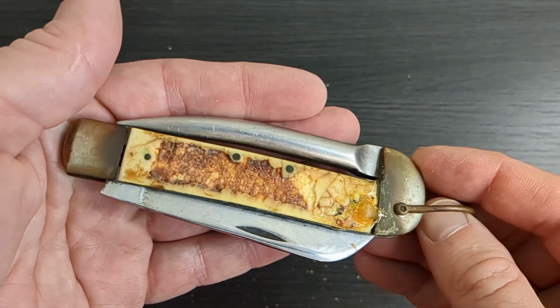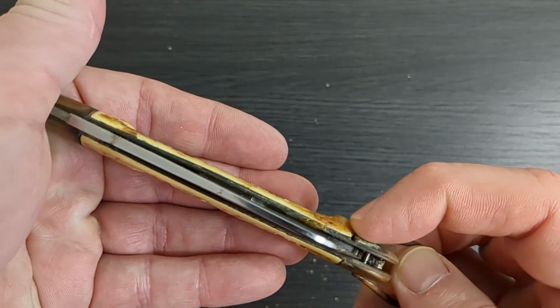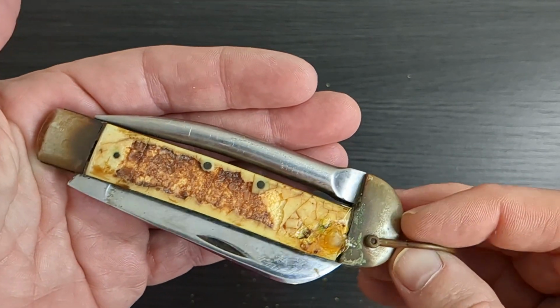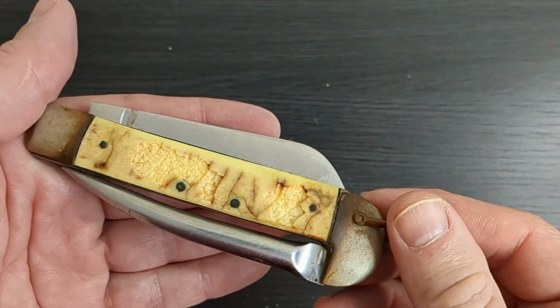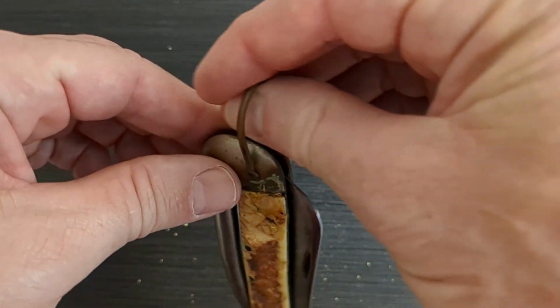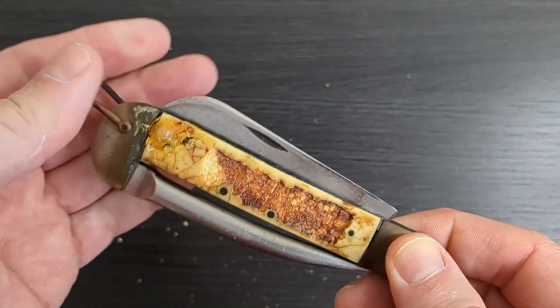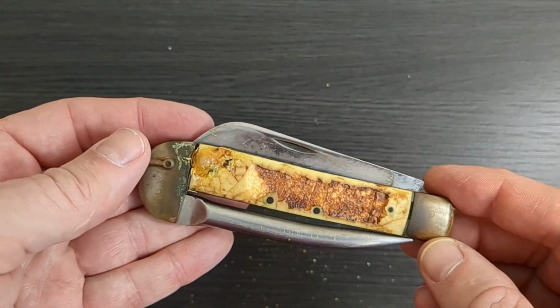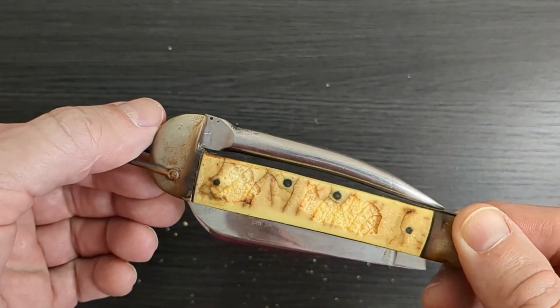You're going to have to take the handles off. Let's see, there's this bubble coming up here too. I have no idea. Delrin just doesn't really do this as far as I know, but maybe if anybody else knows, they can inform me if it does that or not. But yeah, this thing is just falling apart on the handles. So it can be repaired. You can replace the handles from what I can see.